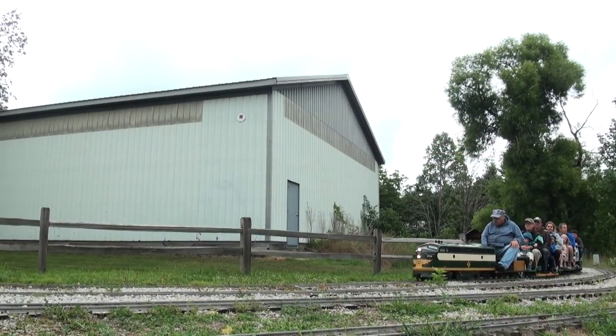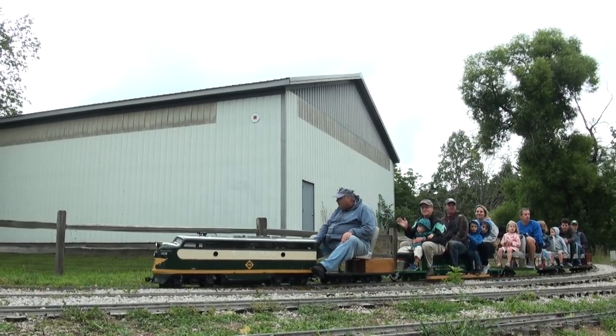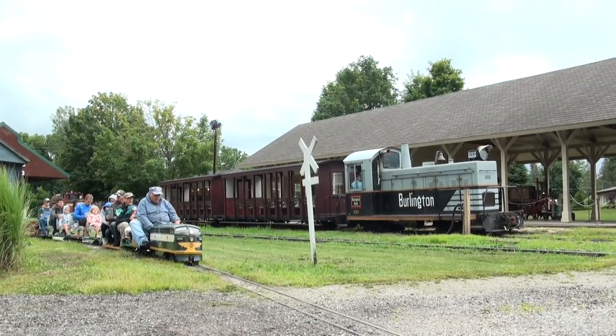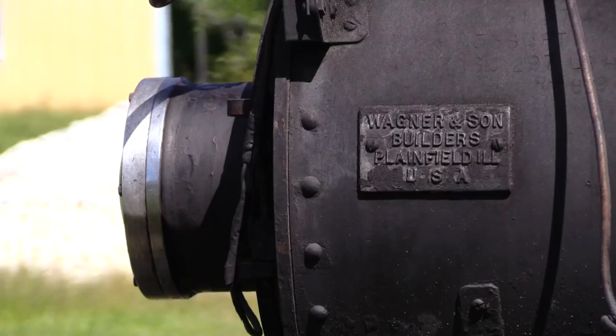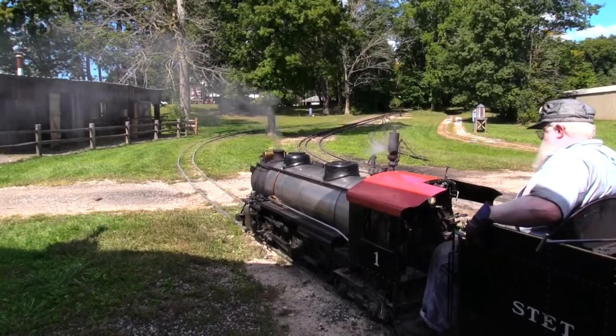And then there is the even smaller half-inch scale pike, where the rails are spaced 7.5 inches apart, and the passengers are just barely able to fit on board. They may look even more toy-like than the main two-footers, but they still have the look and function of the real thing.